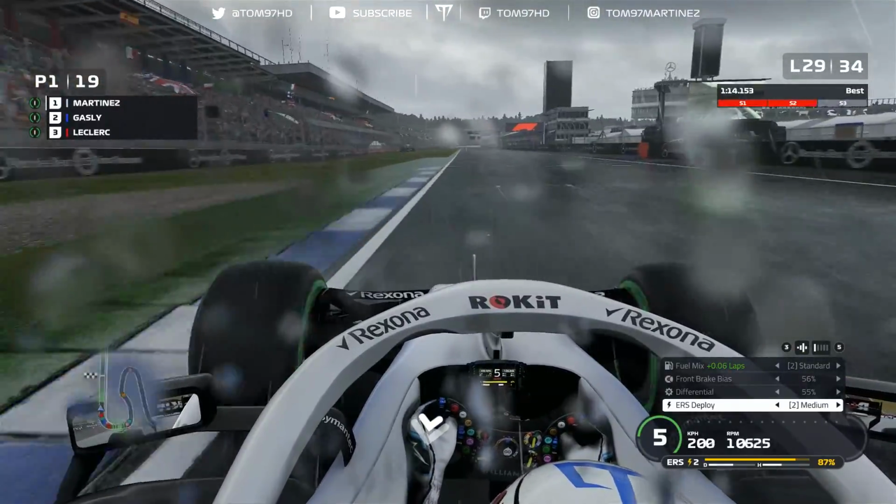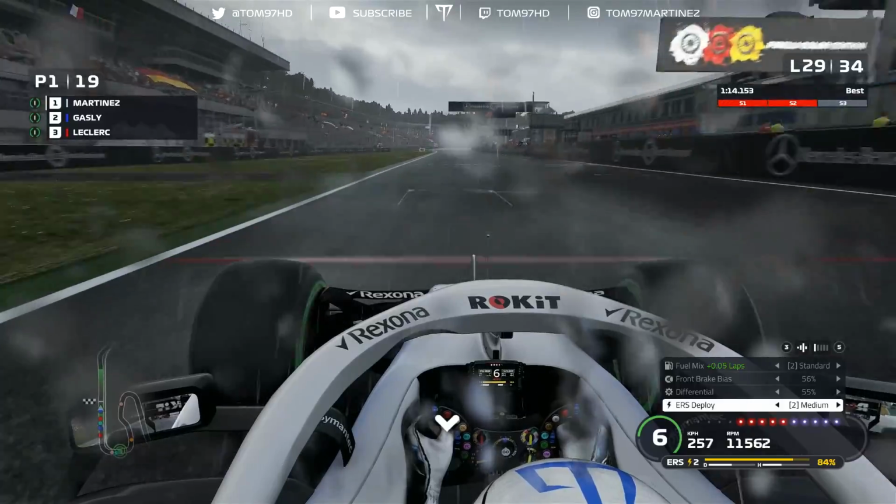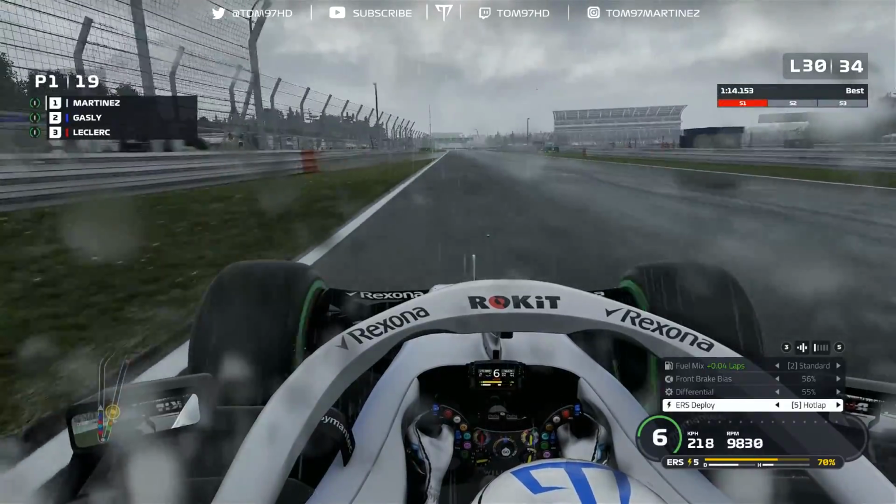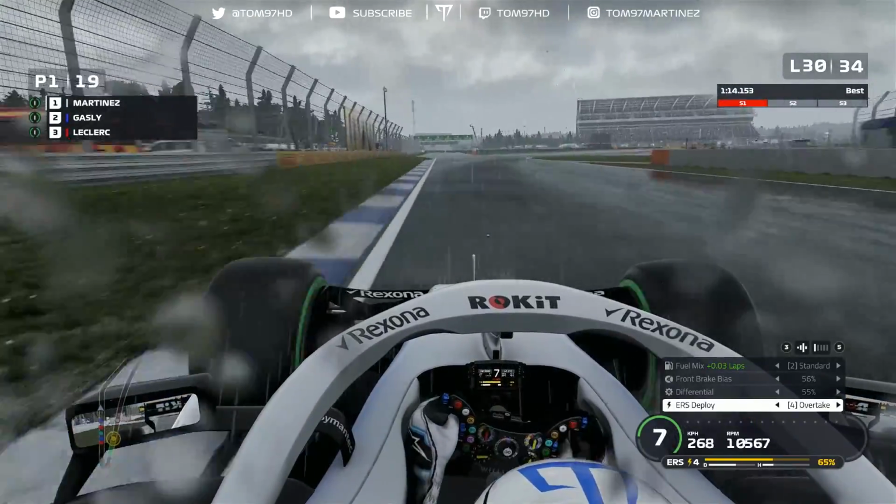Okay, and that could be the time. The rain's picking up a bit. This could be my opportunity to start to open up a gap. Let's see if we can test the limits of the pace here. Here comes the breakaway. I'm going for it. I've got a lot of ERS to use.